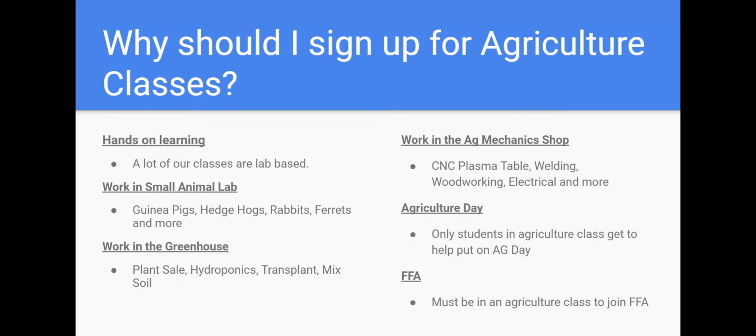You'll have an opportunity through plant science classes and greenhouse classes to work in the greenhouse. We have two large greenhouses. In one, we're actually setting up some fish tanks right now to get tilapia back. We'll be working with hydroponics. And then in the other, we create or prepare plants for our spring sale.